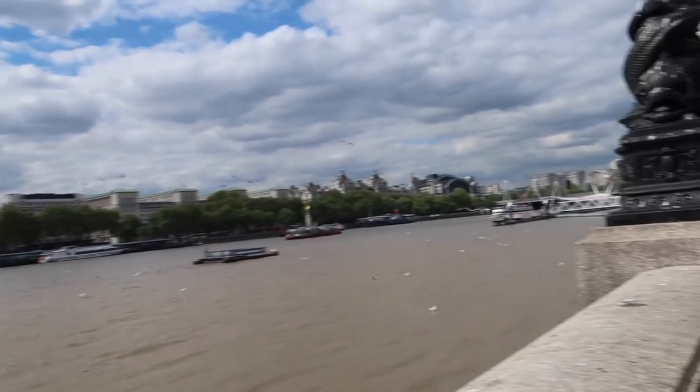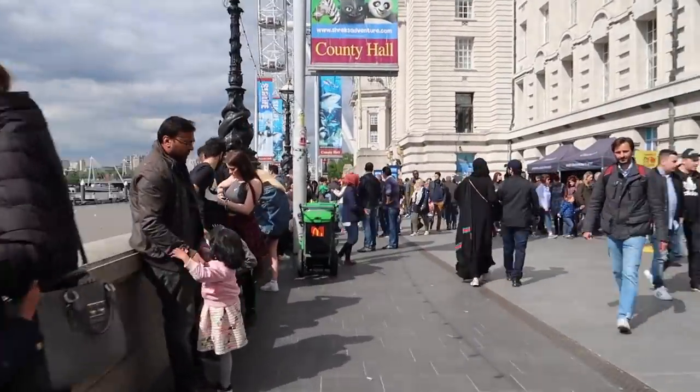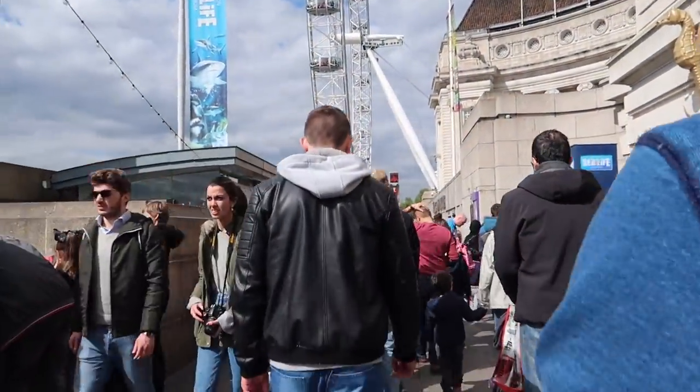Okay, the huge complex of buildings we're standing in front of is called County Hall, originally built for the Greater London Council, which was abolished in 1986. So the building was sold to private investors and today is home to a number of London attractions, a couple of hotels, restaurants and bars. So let's check out what's here.